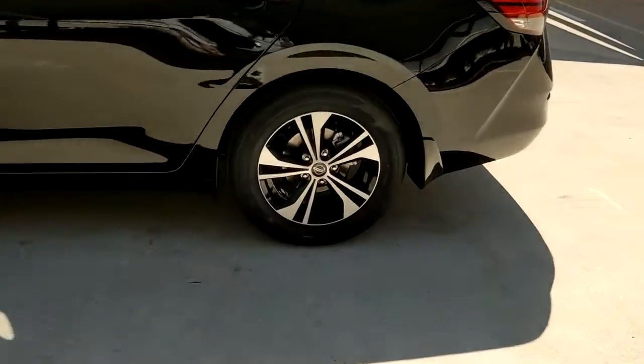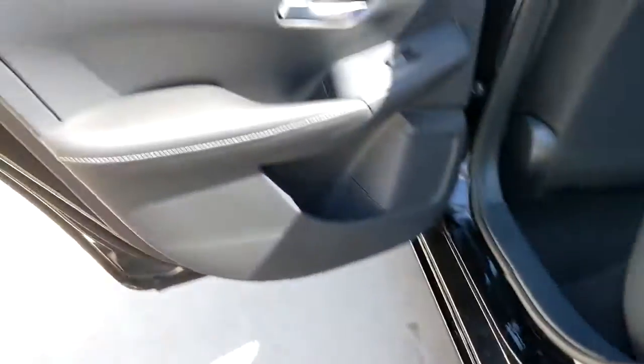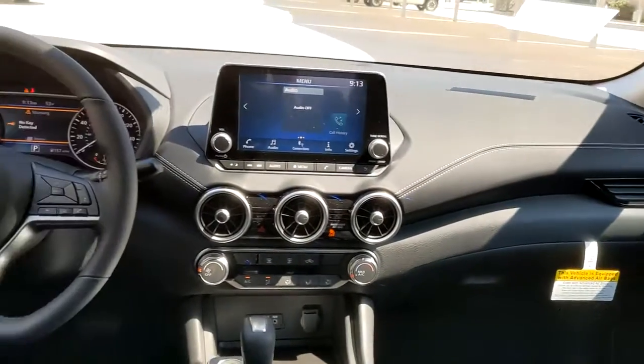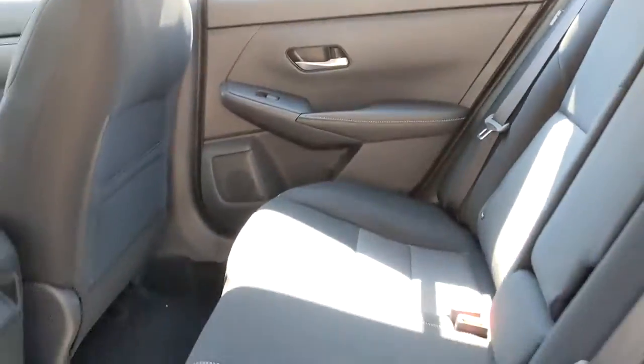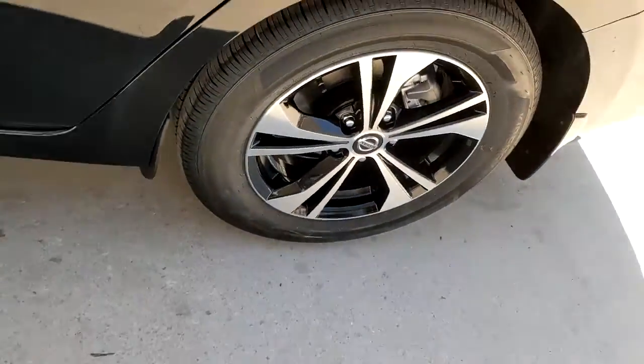suite of standard driver assist safety tech, and an unmistakably sporty ride. The following are some of this vehicle's highlighted options: keyless entry, backup camera, satellite radio, adaptive cruise control, keyless start, heated mirrors, blind spot monitor, aluminum wheels, Bluetooth connection, steering wheel audio controls.